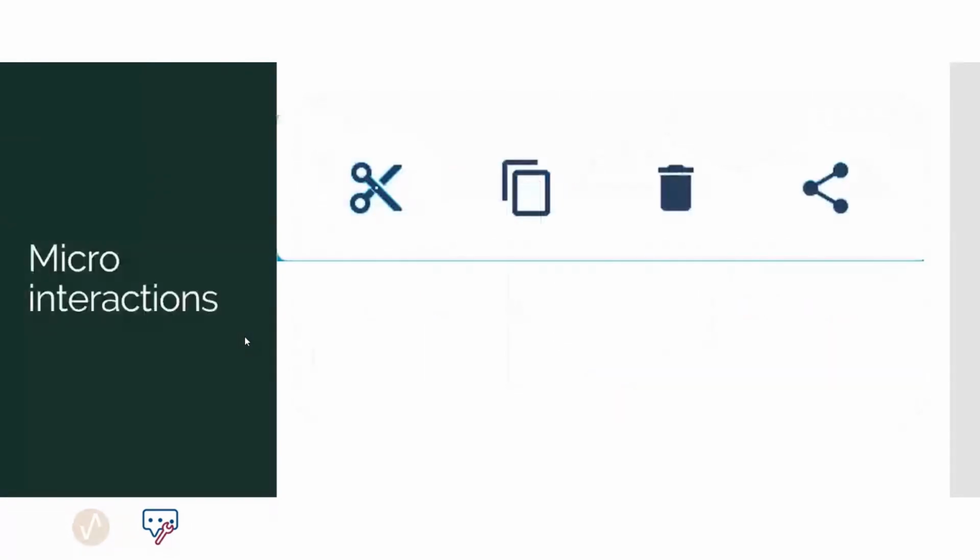Micro-interactions are also very subtle. These may or may not actually take you anywhere, but visually having them on the page, again, makes the reader stop and look a little bit longer.